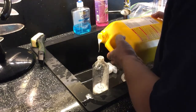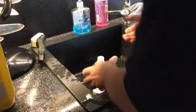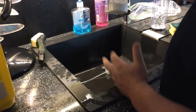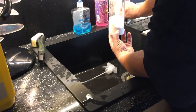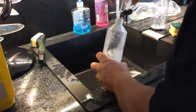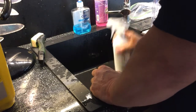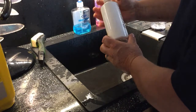I think that'll be enough. Stick it all back in the bottle. So I think I'm going to do like a 50-50. There you go, that's about right. Put the lid on. Good shape. I've got no idea whether this will work or not, but I thought it's worth a shout. I'll show you what I'm doing in a minute.